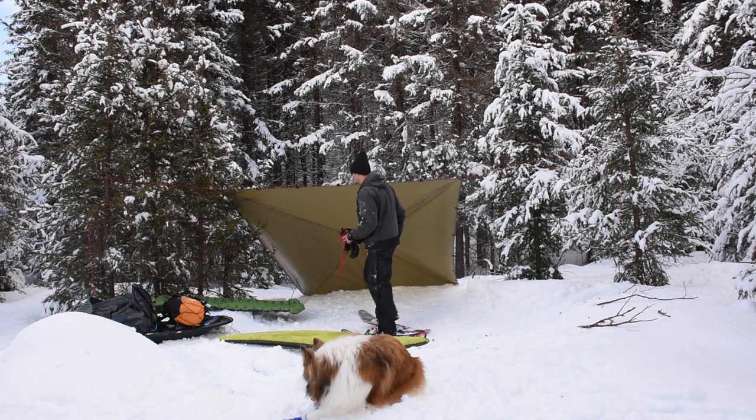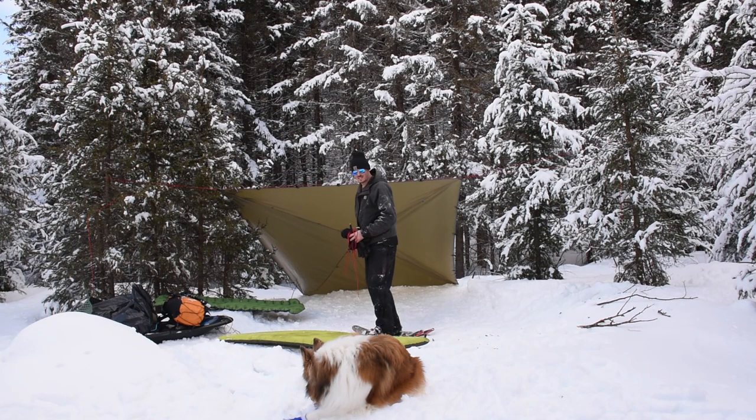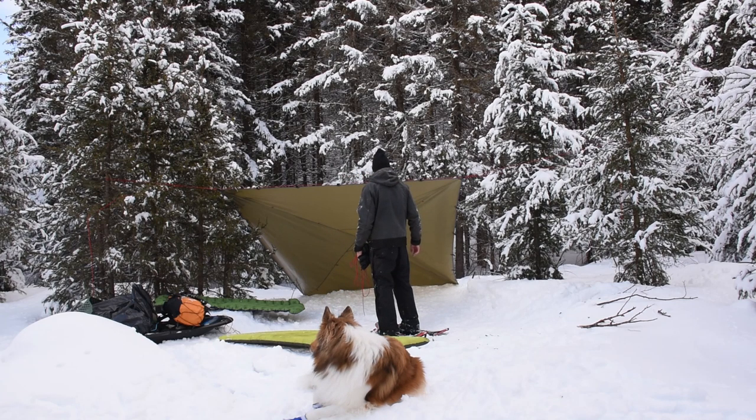You know, it's a little bit loosey-goosey because I got this end wedged up in the tree. Monty, there's a sleeping pad here. What are you doing?